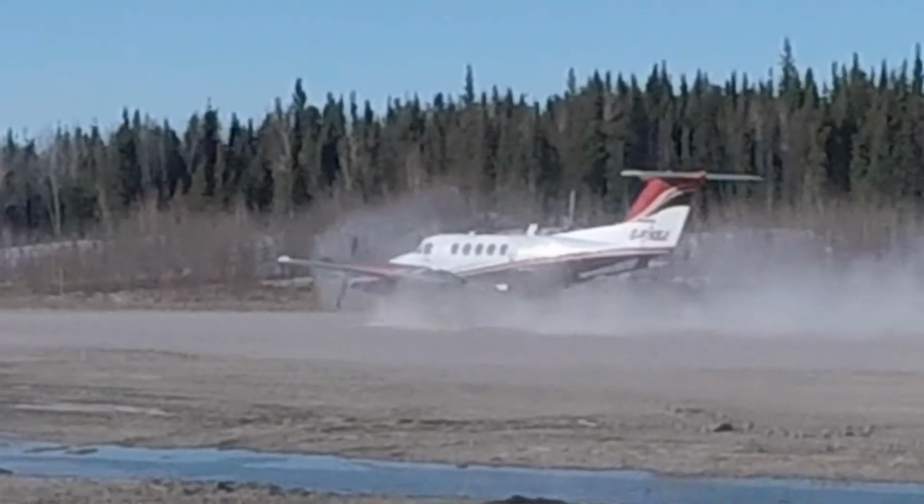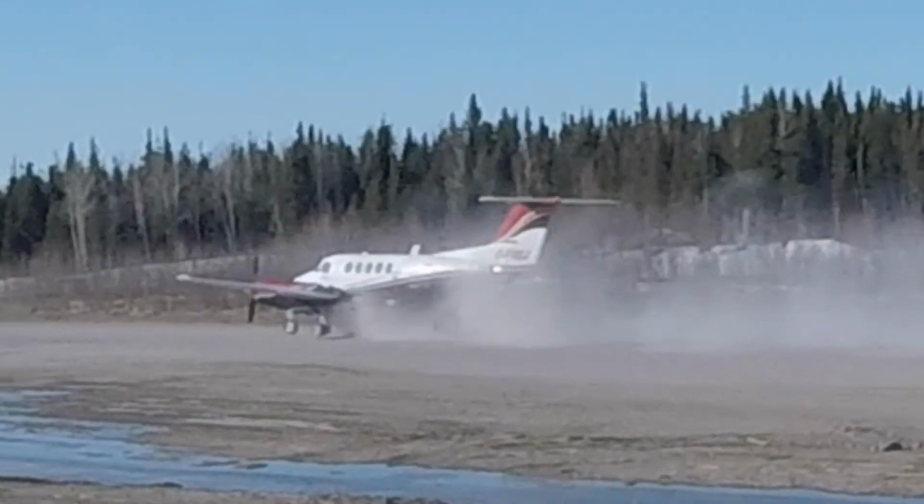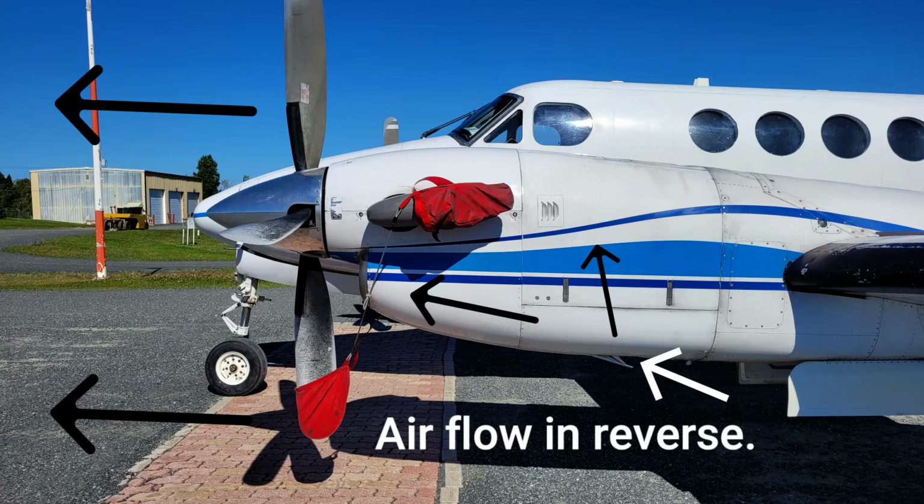Keep in mind, as soon as you see the dust coming at you in the corner of your eyes, it is too late. You were already in reverse for too long. For the King Air, 70 knots is a good reference speed to get out of reverse.